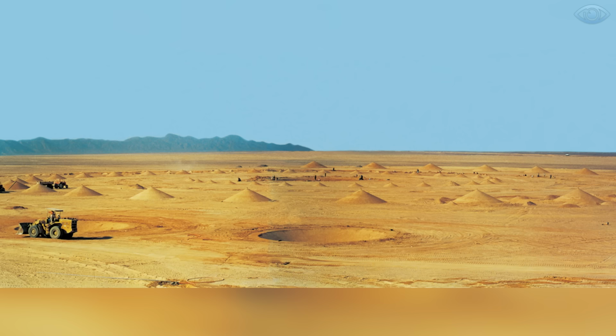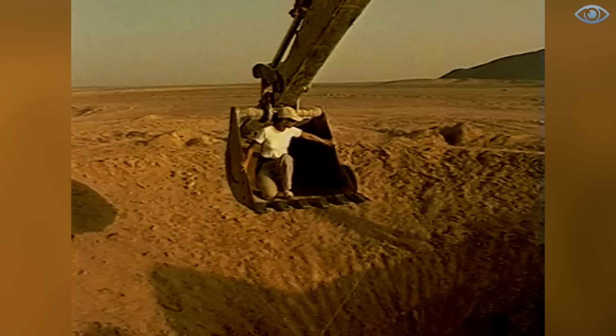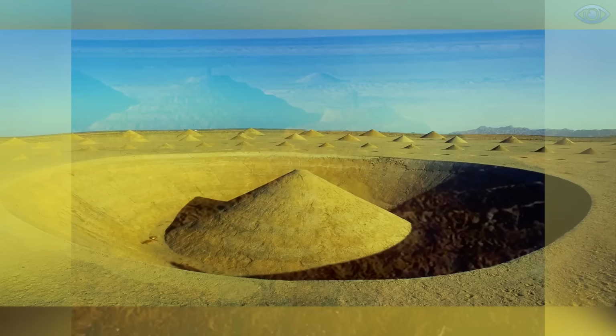They named their art project Desert Breath. The installation is a spiral of positive and negative cones made from sand. At the center of the composition is a large pit that fills with water during the rainy season and reflects sunlight. It looks fantastic, and the geoglyph can even be seen from space.